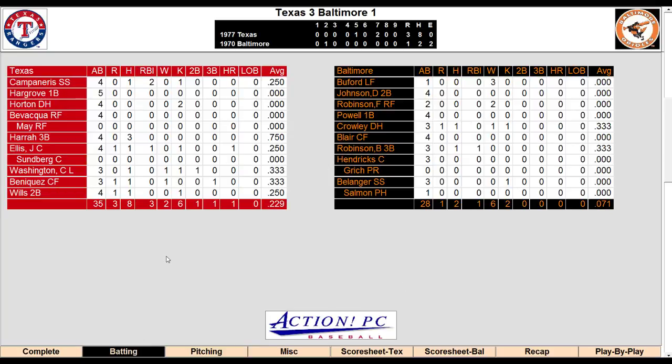For the Rangers, Campaneris 1 for 4, struck out once. Hargrove, tough day, 0 for 5. Horton, 0 for 4, K'd twice. Bavacqua, 0 for 4. May came in defensively, didn't get an at-bat. Hara, 3 for 4. He had a big game. I think he's going to be higher in the lineup next time I play as the Rangers, because they'll always be the lowest seed, so I'm always going to play as the Rangers, unless against the Red Sox. I always play as the Red Sox.